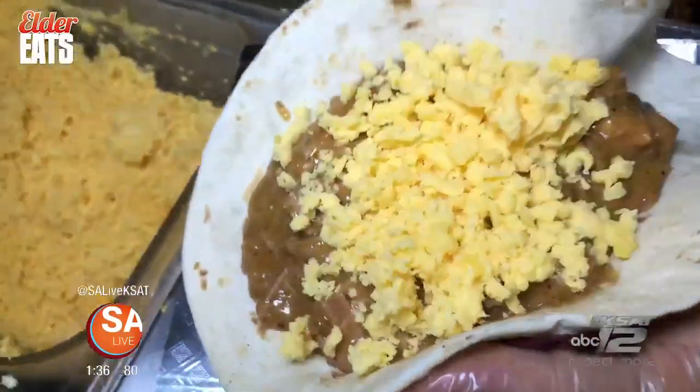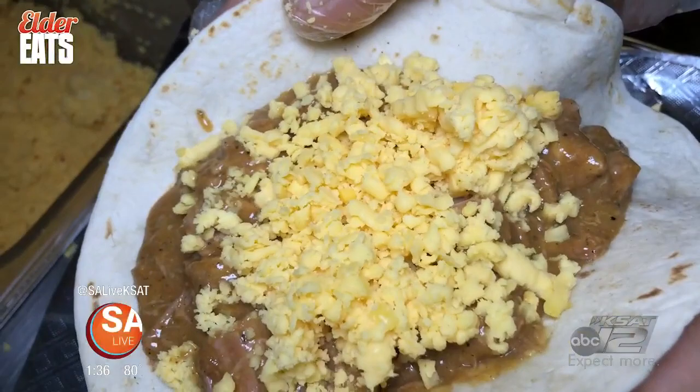If I was inserting a song here, it would be Los Lonely Boys, Heaven. Because let me tell you, the way that tastes right there is amazing. This is that block cheese that they're grating on top of it, and it's melting as it's touching the carne guisada. This is probably now one of my favorite taco spots in San Antonio.